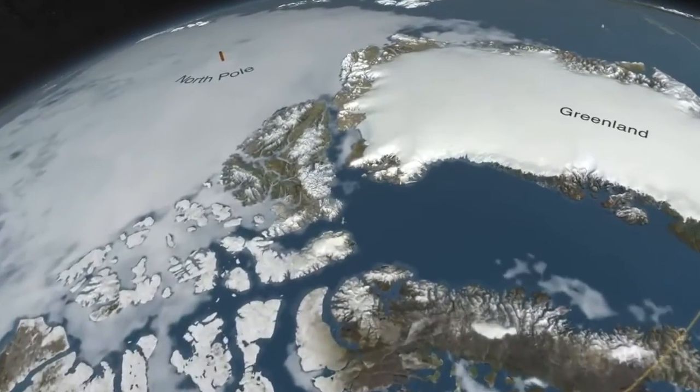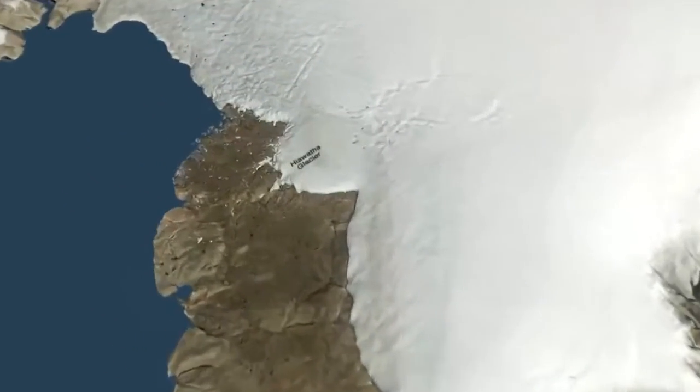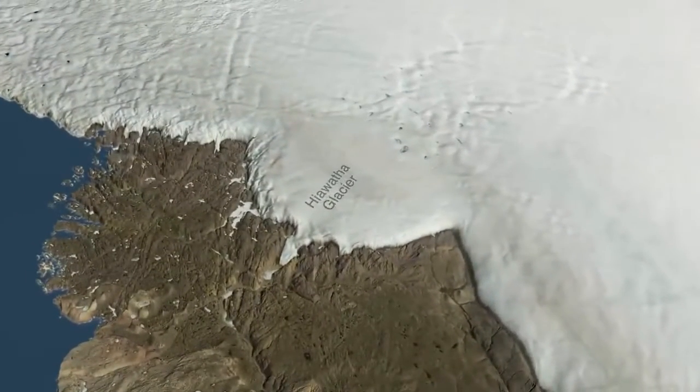An international team of scientists made a stunning discovery. Buried beneath nearly a kilometer of ice, located in a distant area of Greenland, a massive impact crater was found.